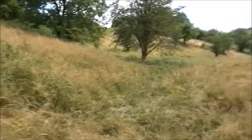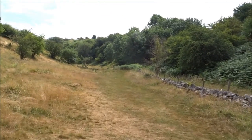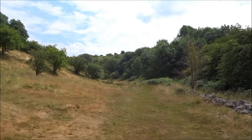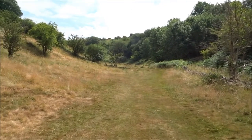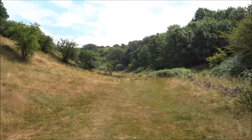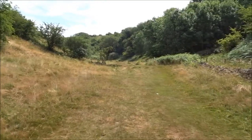Right, well, I have recorded this several times. But each time there's always something slightly different to see. Now, when I walk up here, it always reminds me of the charge of the Light Brigade, because they walked up a valley and they were ambushed.